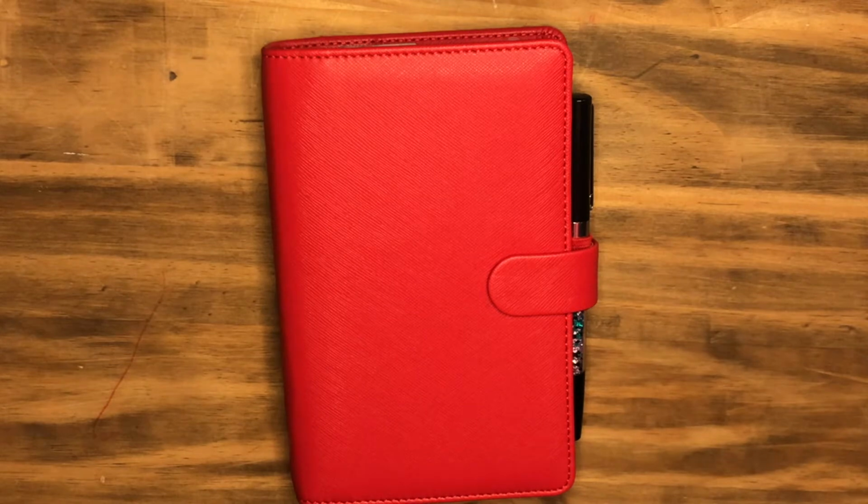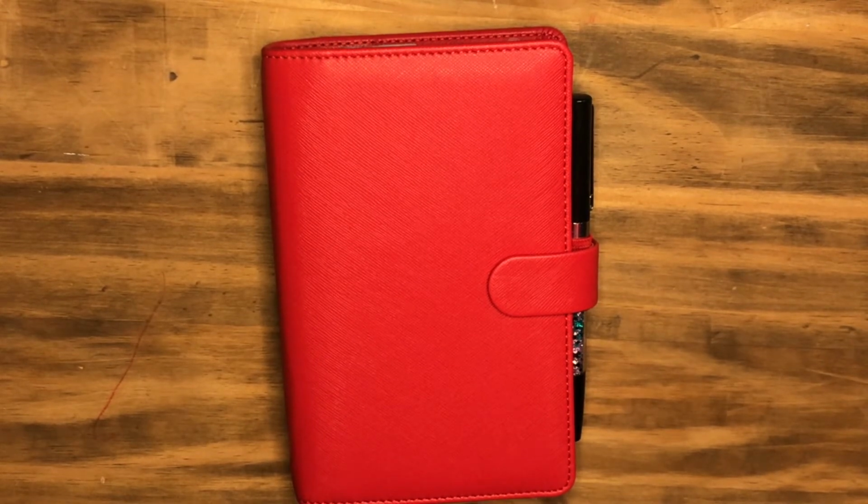So me and my friend have made a pact that we're going to start in January, and we're going to follow little steps all year so that we're not having to deal with what we dealt with this year, next year. So this is what this Filofax planner is going to be used for. So I've set him up.